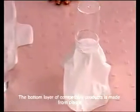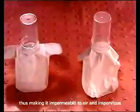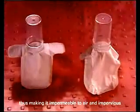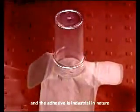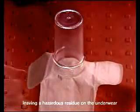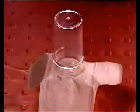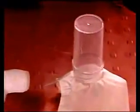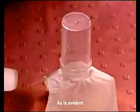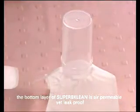The bottom layer of competing products is made from plastic, thus making it impermeable to air and impervious, and the adhesive is industrial in nature, leaving a hazardous residue on the underwear. As is evident, the bottom layer of Superbklean is air permeable yet leak-proof.